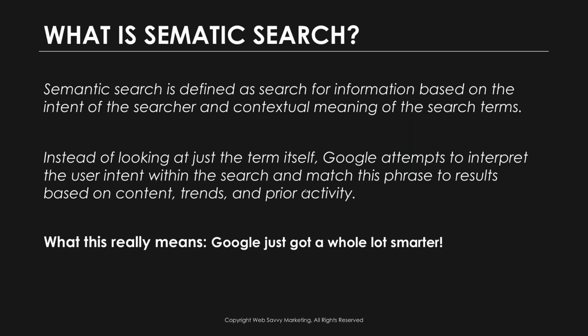So what the heck is semantic search? Semantic search is just defined as a search process that is based on the intent of the searcher and the contextual meaning of those search terms. So instead of looking at just an individual term itself, Google attempts to interpret the user intent with that search and then match it to results based on a variety of factors like content, trends, and prior activity. And I'm going to go into that in more depth. But the bottom line, what this means to you, is that Google just got a whole lot smarter.